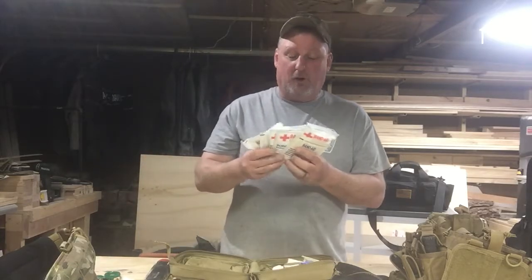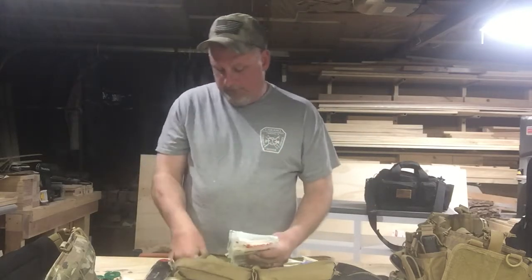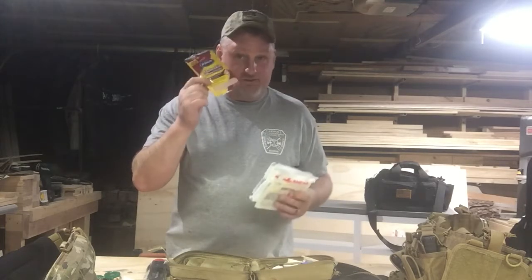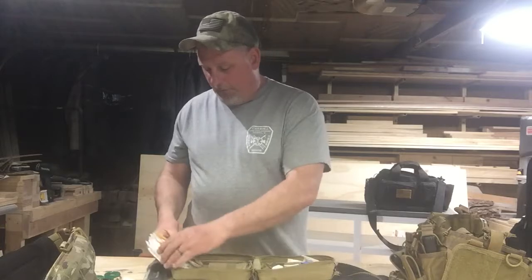I can carry a larger quantity of 4x4s, 5x9s for blood stoppage. Some moleskin, because if you're walking, you get blisters. This stuff is tremendous. You've got to have some moleskin in here. That's about it for that compartment.